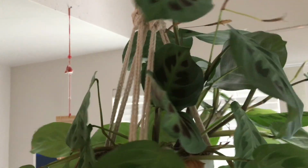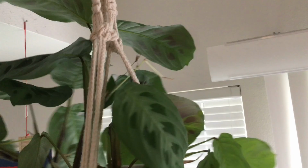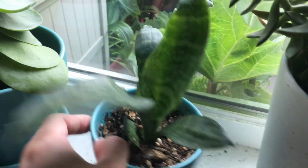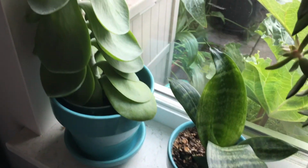The pear plant, it's looking great. You can see the new growth is getting bigger, and I think it's still flowering, which is crazy. And the succulent is doing well. Snake plant, this one is definitely growing way faster than last week. And another succulent.